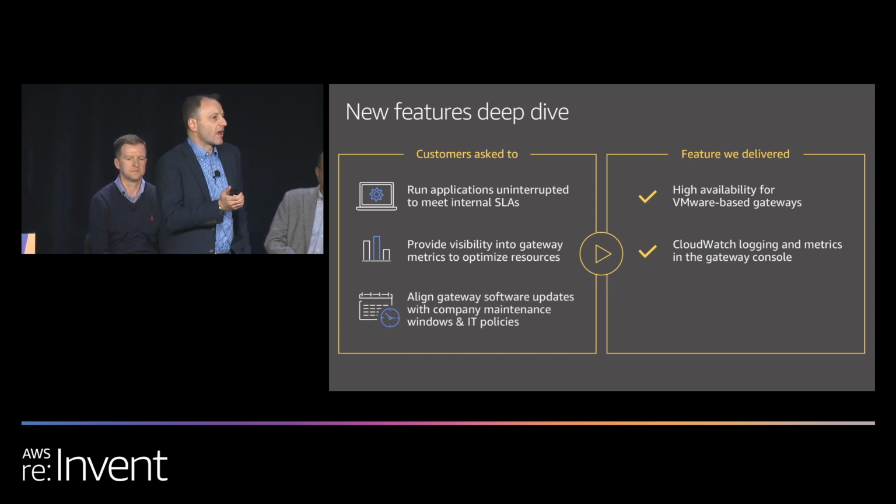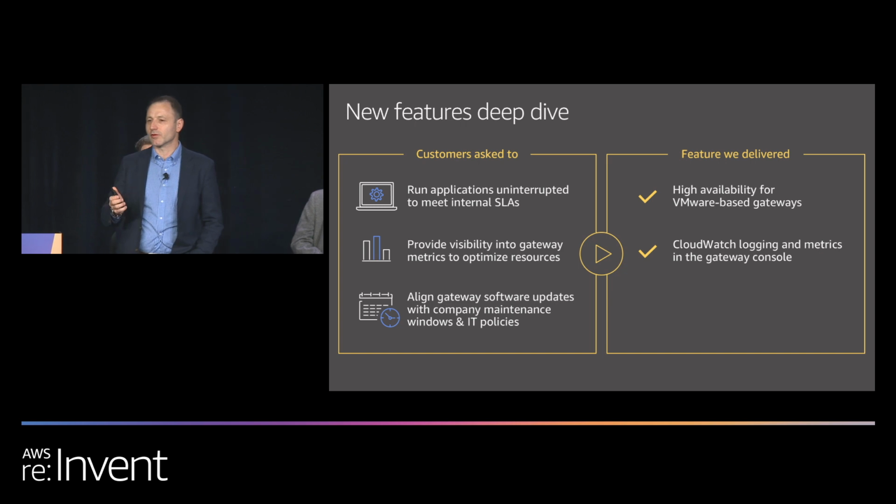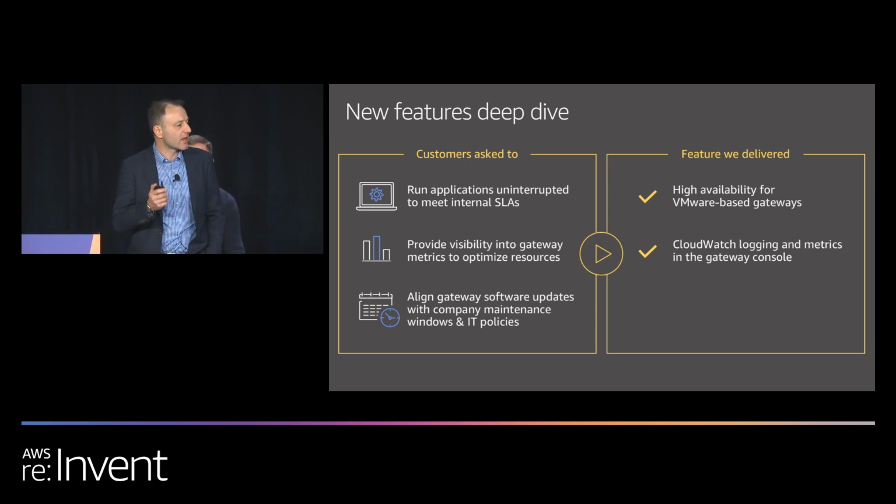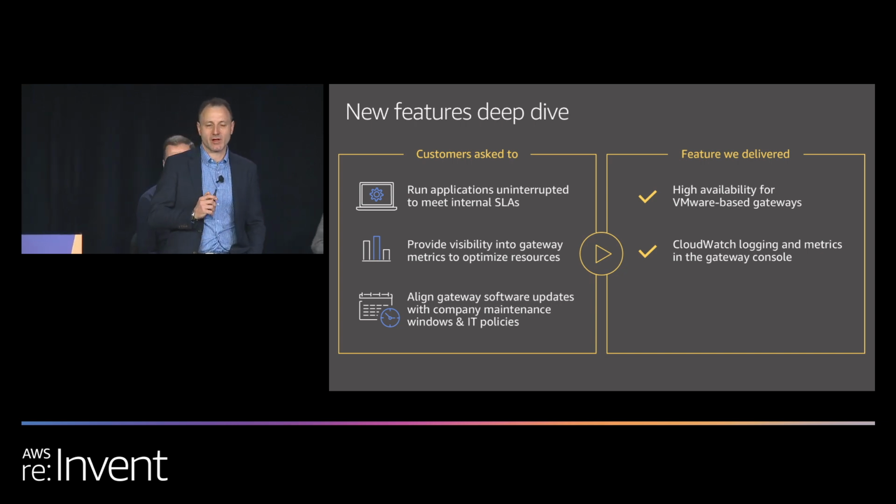Now, the gateway is an appliance. It's either a hardware appliance or a virtual machine. And so there's software running on the gateway. And so we have to provide maintenance patching of that software to keep up with security patches and add new features, which means the gateway needs to recycle. It needs to restart periodically.